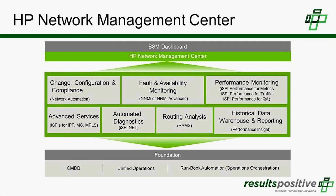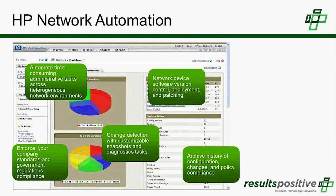For network teams that need to contain costs while improving network performance and policy compliance, NMC is surprisingly affordable and provides rapid ROI. HP Network Automation automates the complete operational lifecycle of network devices from provisioning to policy-based change management, as well as compliance and security administration. When combined with NNMI, you get the integrated solution that helps you unify network fault as well as availability and performance. This is along with change, configuration, compliance as well as automated diagnostics.